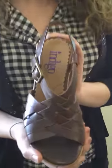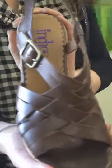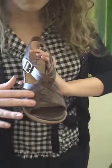Our next one is also a Clarks shoe, but it's Indigo by Clarks. They're a more fashionable sub-brand. And this is the Plover. It's also a Cork wedge, and it's got thick, beautifully woven leather straps. This is a favorite wedge in the office. And a great, secure, slingback strap, and wedges are a lot more comfortable than a typical heel because of their stability. So this is a really great, comfortable, covering, yet trendy with the woven choice for summer.